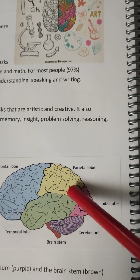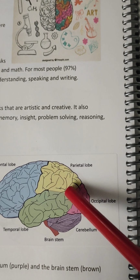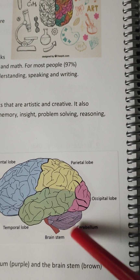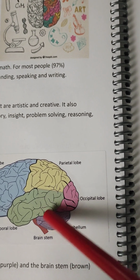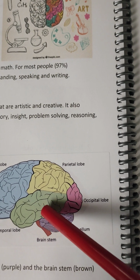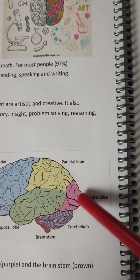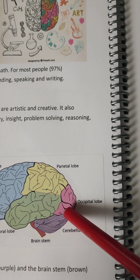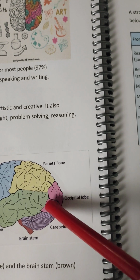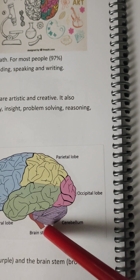If you take the yellow one, the parietal, it's intelligence, reasoning, sensation, language, reading, knowing right from left, body. And then if you're talking about this, the temporal, the green one, it's to do with understanding, language, behavior, hearing, emotions, memory. And the occipital, the pink one, is connected to vision, color, perception.